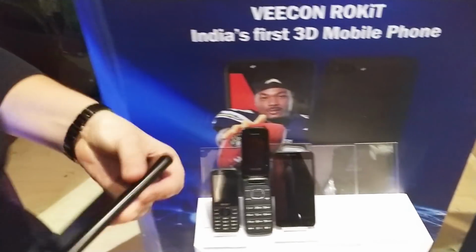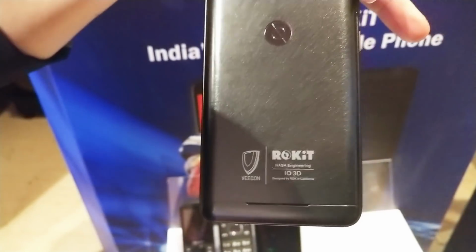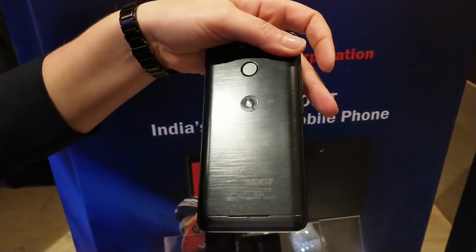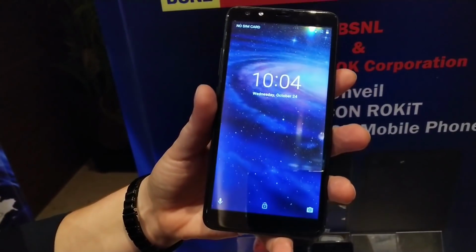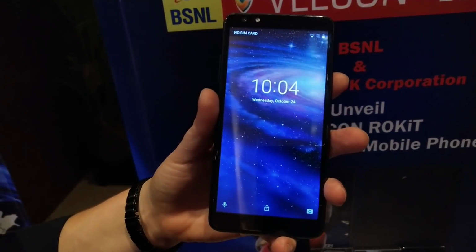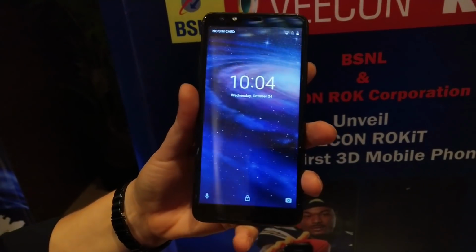So this is the IO 3D. So this is already a 3D device. This is in the smartphone category. It's still an entry level device. It has a 16+2 gigabyte memory. It has an MTK chipset, but it's already dual core. It's a 1.4 gigahertz dual core.